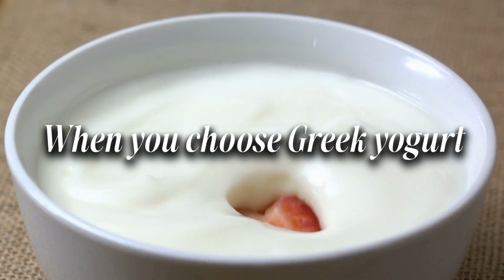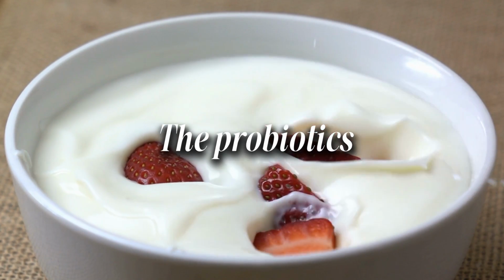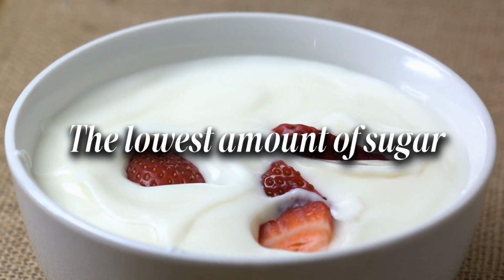So when you choose Greek yogurt instead, you're getting the maximum amount of protein, the probiotics, which is good for your gut, and the lowest amount of sugar, which means better blood sugar stability and fewer cravings.